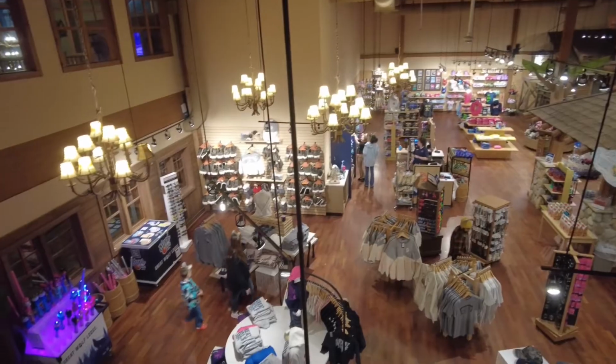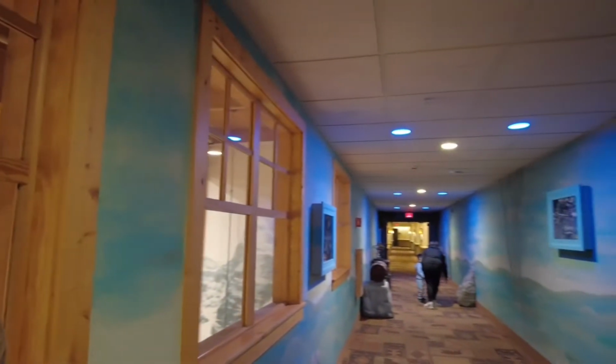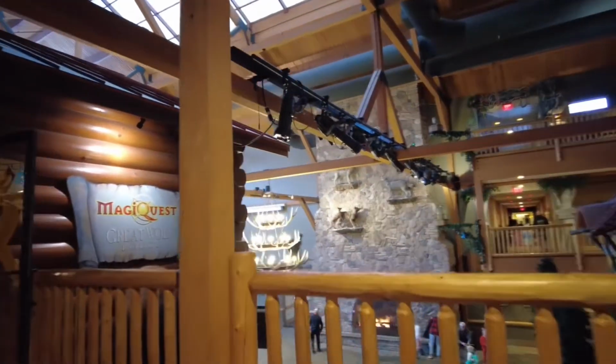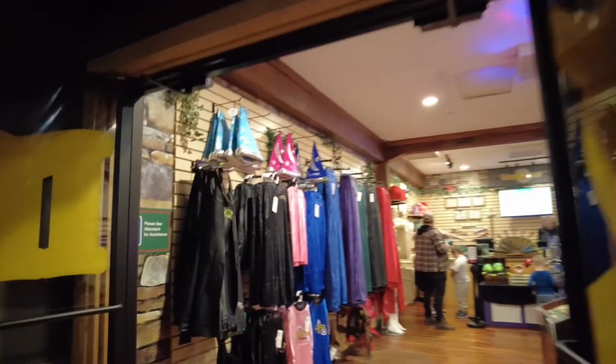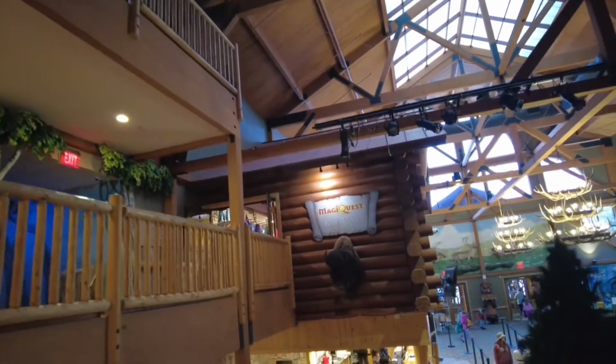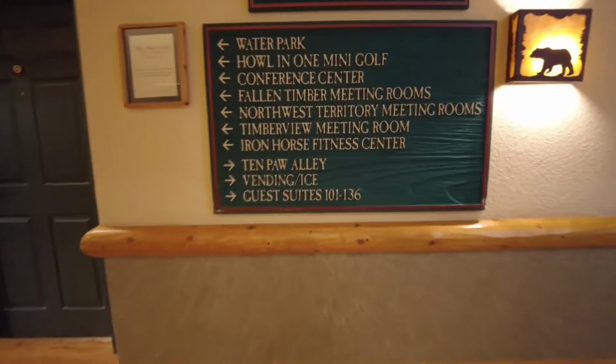And this is the store we were just in. And then down there are some guest rooms. Again, this is the Magic Quest room, where you can buy your wand. It almost looks like they have different wings with different neighborhoods almost. Now we're going to go down and check out the lower level. All right, so we made it to the lower level, and I hear bowling.